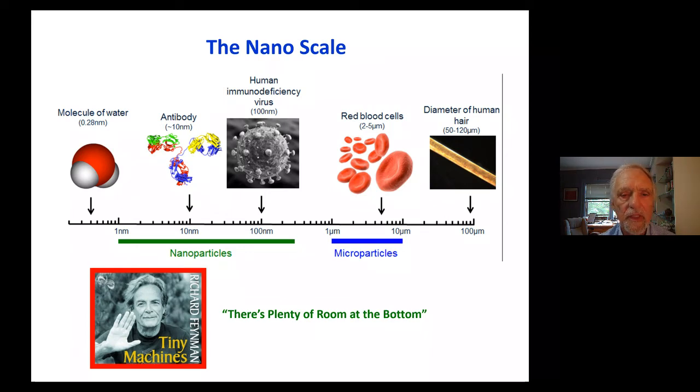So probably everyone knows, but let me just review. We're talking about nanoscale. Looking at the size range here, from the water molecule in the sub-nanometer range, up to say a human hair around 100 microns. Blood cells are typically in the micron diameter range. Viruses are typically in the 100 nanometer range. And so nanoparticles and indeed other nanotechnologies, we generally think about in the range of around 1 to 100 nanometers in scale. Microparticles, by contrast, are typically in the 1 to 10 micron range. And this idea of the potential usefulness of the very, very small nanoscale was first brought up by Richard Feynman. And there is the very famous quotation from Richard Feynman that there's plenty of room at the bottom.